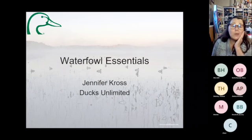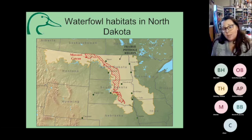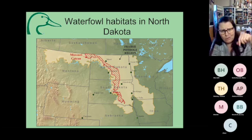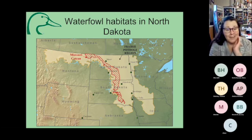Okay, so in North Dakota, we have this really amazing landscape feature called the Prairie Pothole region. It's outlined there in tan. And then the red hash marks, that's the Missouri Coteau. This projection is weird because it doesn't show that the Prairie Pothole region goes up into Canada, but it's all up in Canada. It doesn't just stop at the borderline there.